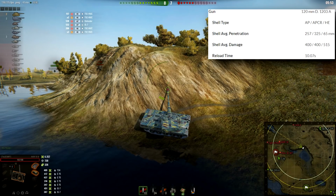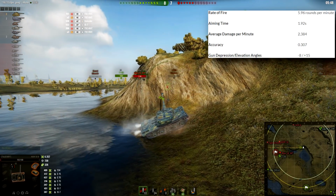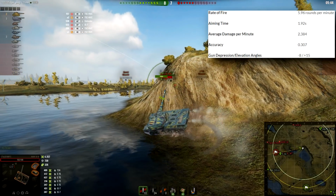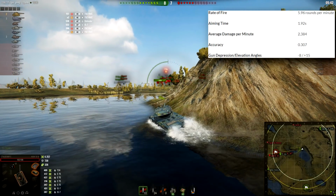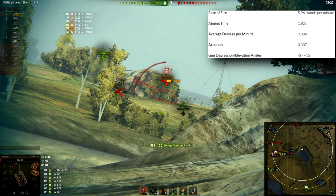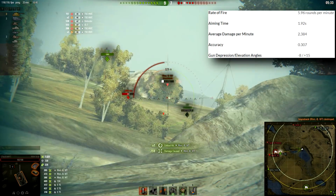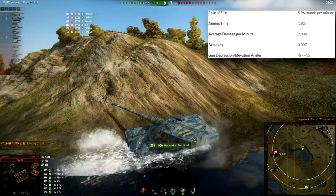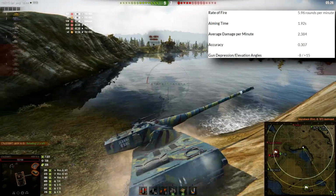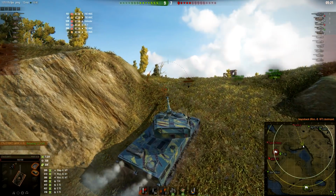Reload time, as expected, gets a lot better, 10.07 seconds, that you can boost down to around 9 seconds. Rate of fire 5.96 rounds per minute, aiming time 1.92, really good aiming time. Average damage per minute close to 2400. And accuracy is also really good, 0.31 rounded up. Gun depression -8 degrees, gun elevation 15 degrees with the 120mm gun.